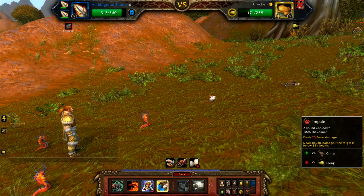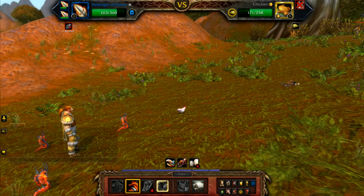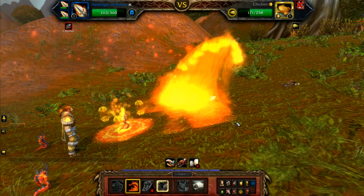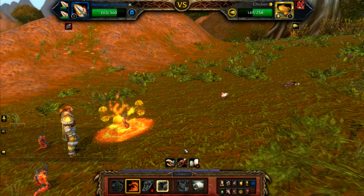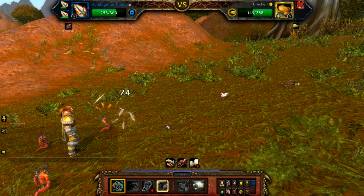Now I've got Impale. Wait, why is that low? That shouldn't be low. Well, I'll do that one. That's going to do a bit of damage. I should have realized, because, yeah, it's a different type of pet. It's a flying pet, so it makes a difference. So it'll do 22 damage to that one. I'm just going to jab him with the humanoid.